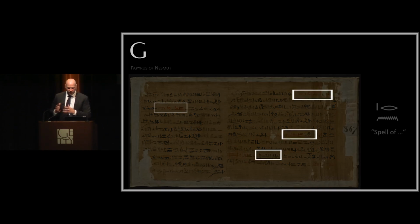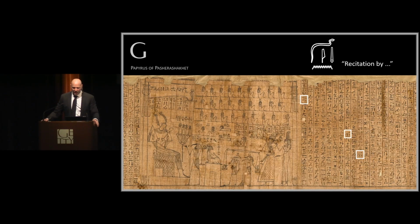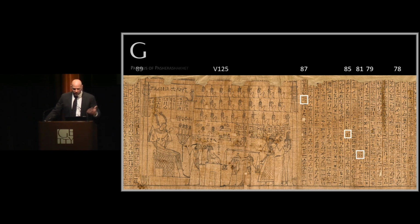They're spoken. And we get further evidence of this here from, again, one of the highlights of the exhibit, the papyrus of Pasher-Ashaket, where we can see in the highlighted boxes the little phrase in hieroglyphs that says, Jed Medu Yin, recitation by, and then it's followed by the owner's name. That is, they're supposed to recite each of these individual compositions. And you can see how these are a compilation. Here are the numbers, our modern numbering system for the spells that we have in this: 78, 79, 81, 85. Surely you're asking, well, where's 82, 83, 84? Again, each of these is unique. When those numbers were applied, it was applied to a different manuscript. Those spells weren't included in this one.